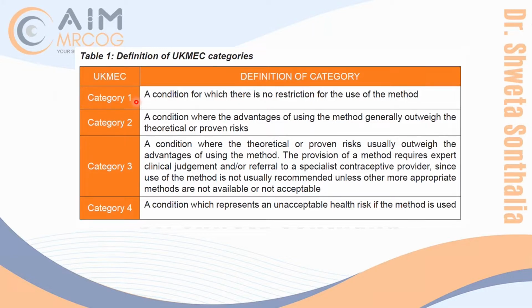But the main problem in the exam is if they give you both category 1 and 2 contraceptive options, then you should choose category 1. That's how sometimes they confuse you. The most difficult part to remember is which are category 1 and which are category 2, because ultimately both are safe and both can be prescribed easily. So here is the catch.